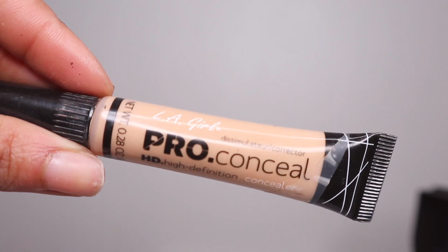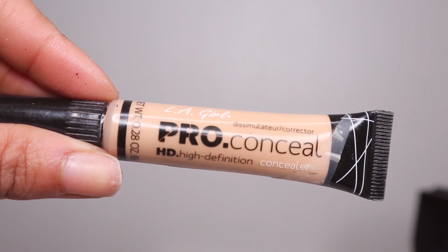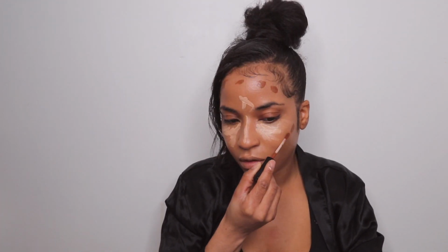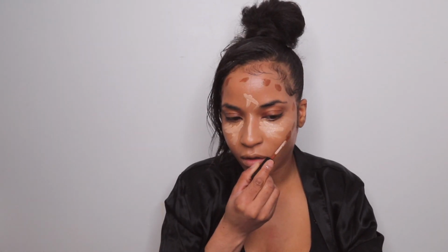So now I'm going to conceal and contour my face. I'm going to be using the LA Girl Pro Concealer in Tawny. It's quite light, so I do like it. I'm going to get my NYX Concealer in Cocoa. I'm gonna blend this baby out.